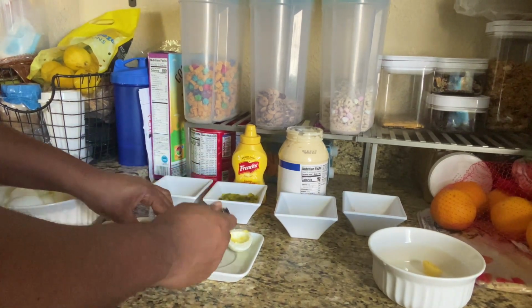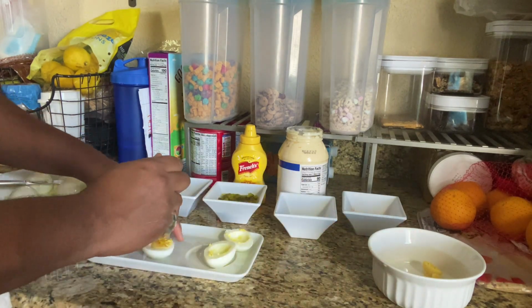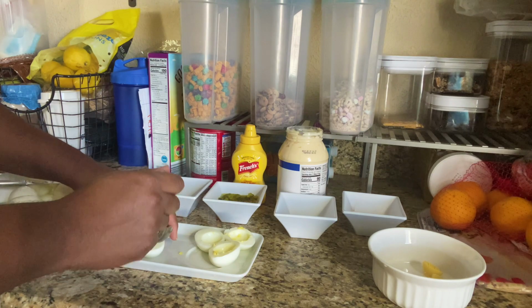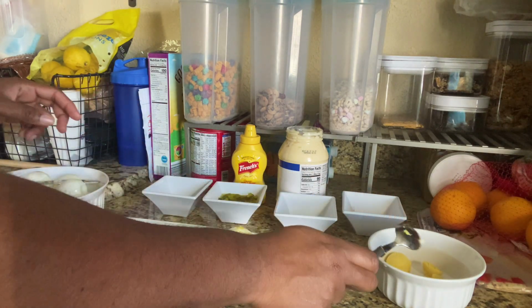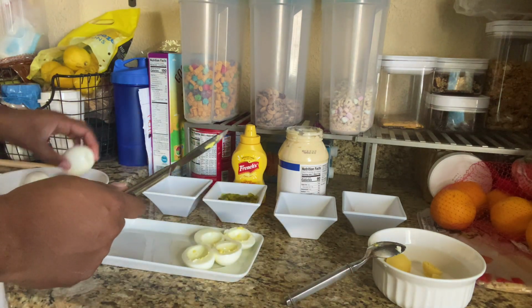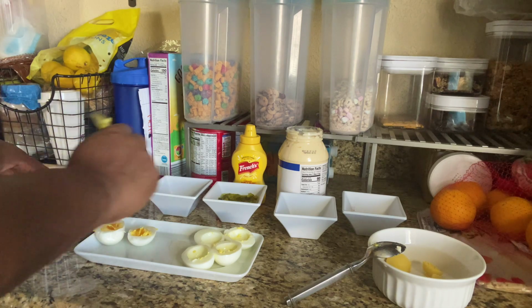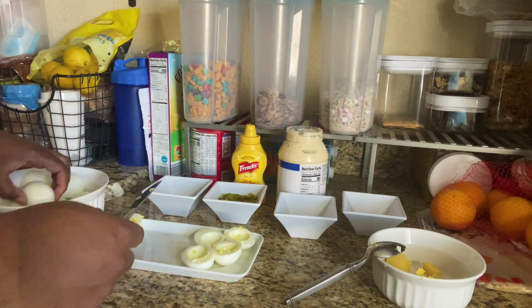So here's the start of me and my deviled eggs. I've already boiled the eggs. I'm just slicing them apart now and taking out the yolk. I'm also showing my sister how to make deviled eggs. I don't think it's her first time, but her first time watching me make it, so I'm showing her as well. This is not my most organized or neatest way of making deviled eggs.